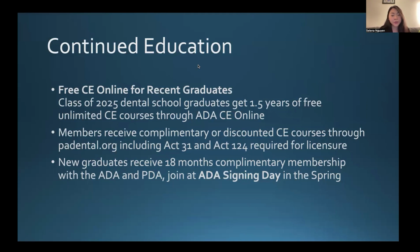When you join the ADA, so you move from ASDA to ADA, usually on signing day. Each school in Pennsylvania will have their own signing day. It's usually in the spring. When you sign up during that time, your first year and a half of membership is going to be free. It's complimentary. And so with that, you can get a year and a half of free unlimited CE courses through the ADA. And you can also get complimentary or discounted CEs through PDA as well, whether it's from the state level or from the local chapters.